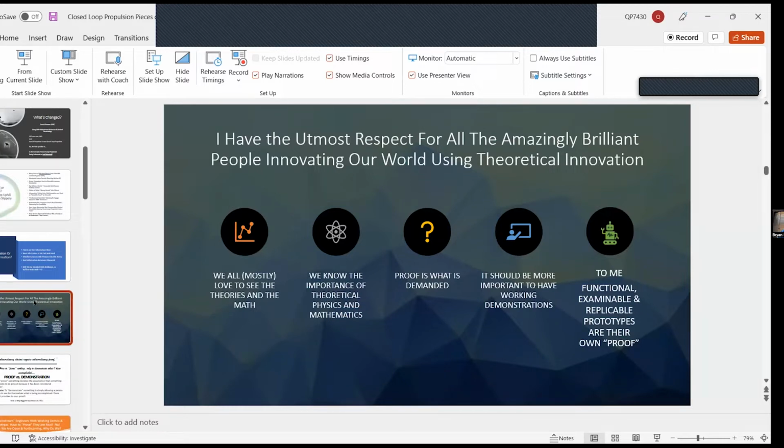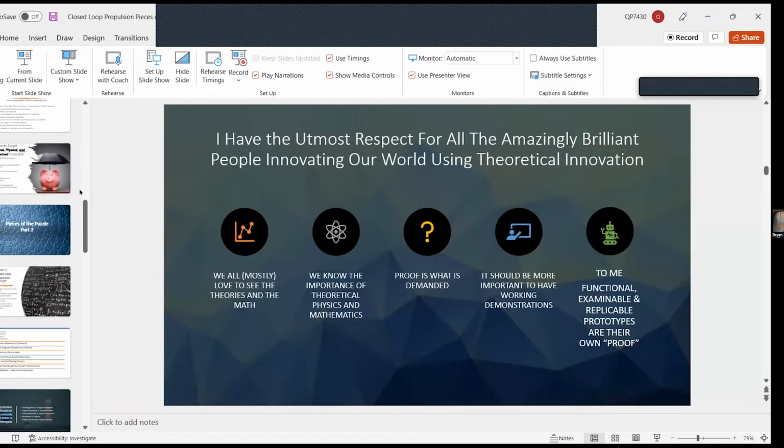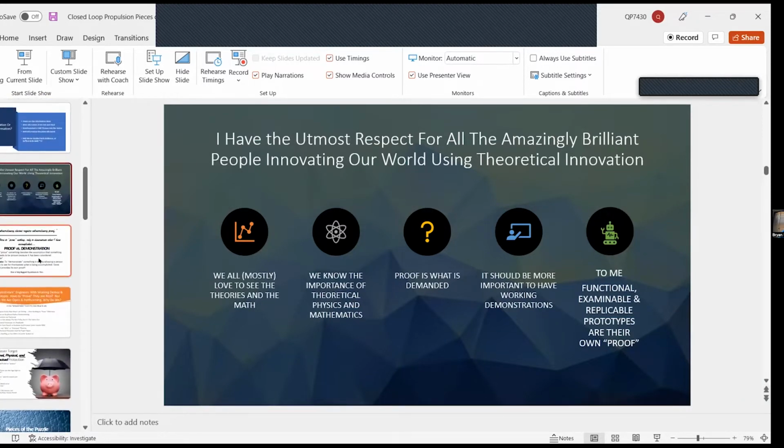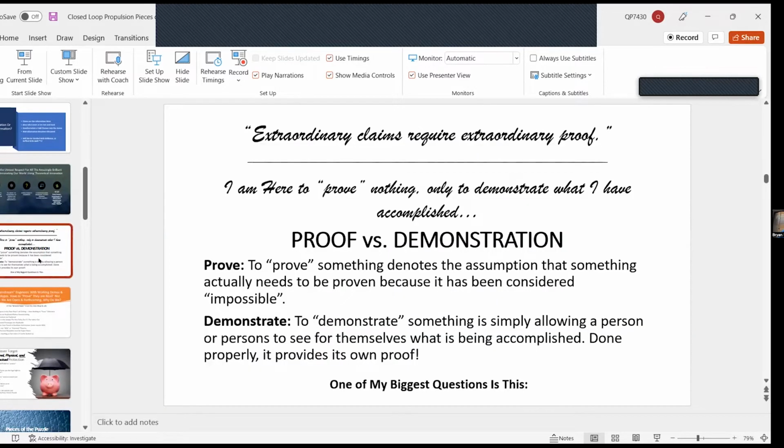It should be more important to have working demonstrations. To me, functional, examinable, replicable prototypes are their very own proof. No other proof should be necessary. Let's see, I think I have gone too far. There we go. Extraordinary claims require extraordinary proof. That's been an old motto going along for a lot of years.